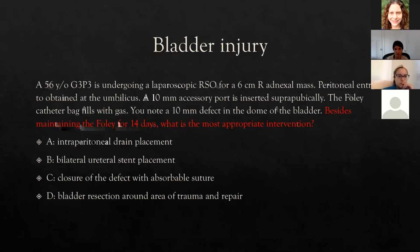Okay. And then finally, we have a bladder injury. So now we have a 56-year-old woman. She's a G3 P3. She's undergoing a laparoscopic RSO for a 6-centimeter right adnexal mass. And we gain our peritoneal entry at the umbilicus. However, we do decide to put in a 10-millimeter accessory port in the suprapubic area, and the Foley bag immediately fills with gas. You note a 10-millimeter defect in the dome of the bladder. So besides maintaining our Foley for 14 days, what is the most appropriate intervention?